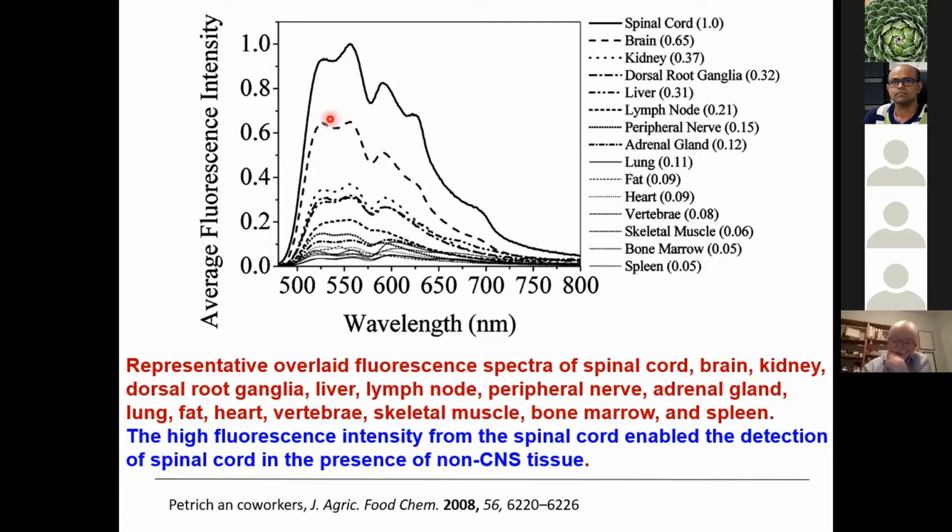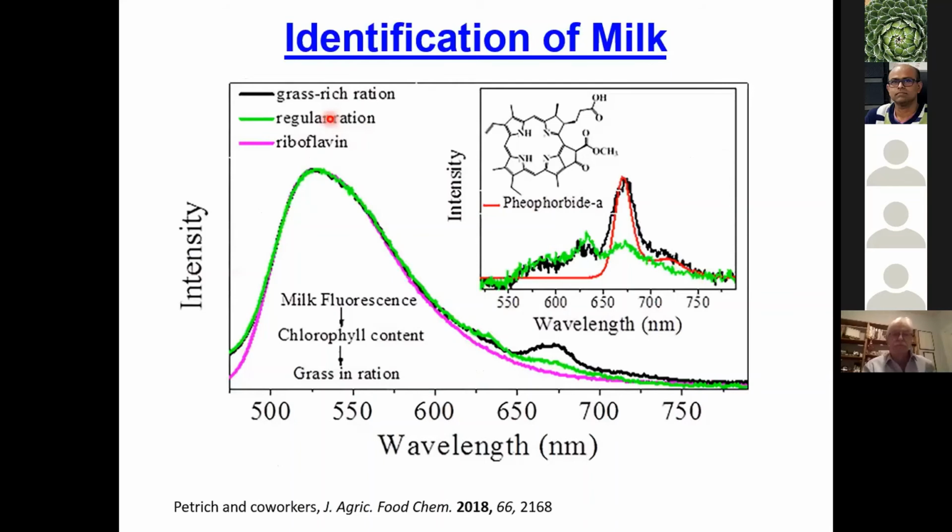Now, why is this important? Because all of you have heard of mad cow disease. It is a very fatal one. The way it gets inside us is if you have meat which is contaminated with these CNS, or central nervous system, tissues. So that's why fluorescence is being used as a marker to see whether you have that tissue as a contaminant on your meat. In the same way, you can also identify milk using fluorescence.